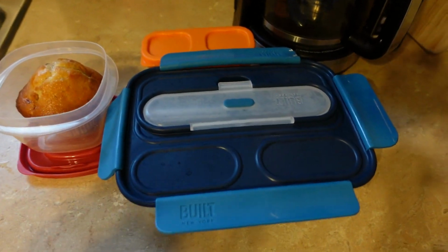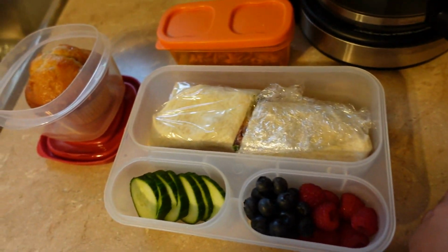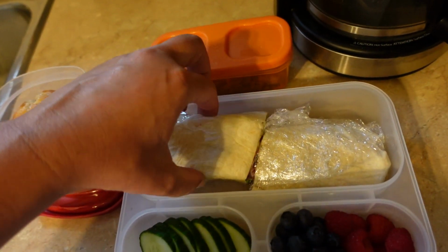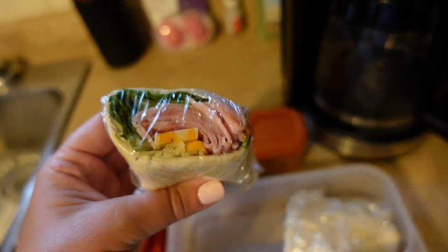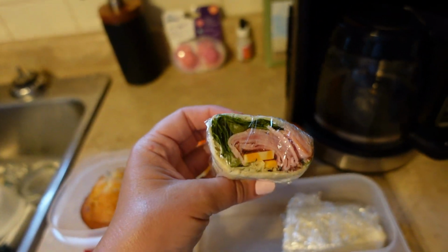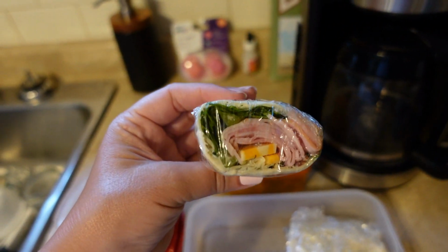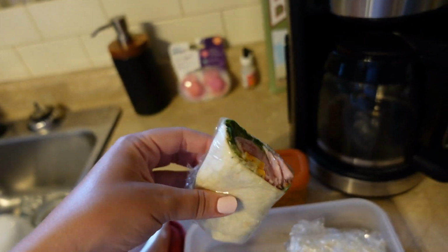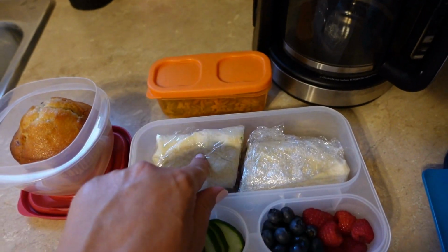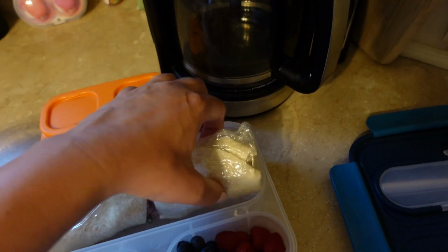Alright, so I'm just making Dave's lunch for work for tomorrow. So for tomorrow's lunch, he is taking a wrap. I just cut them in half and wrapped them in saran wrap so we could just open them and hold them with the saran wrap because, as I said before, he doesn't like to touch his food with his bare hands. Anyway, on these I have some ham, some lettuce, some cheese, a little bit of bacon, and I just made a spread with cream cheese, dill, onion powder, and garlic powder. So that's what's on his wrap.